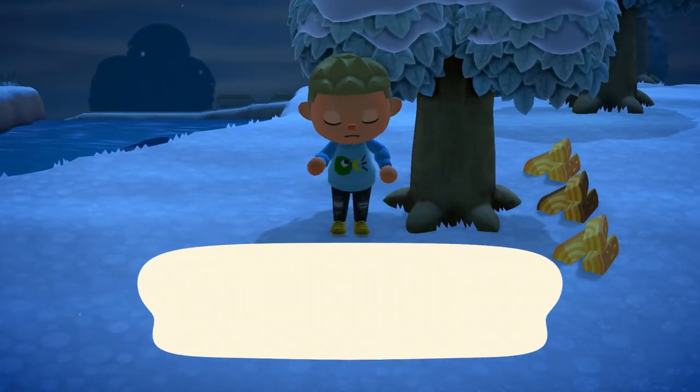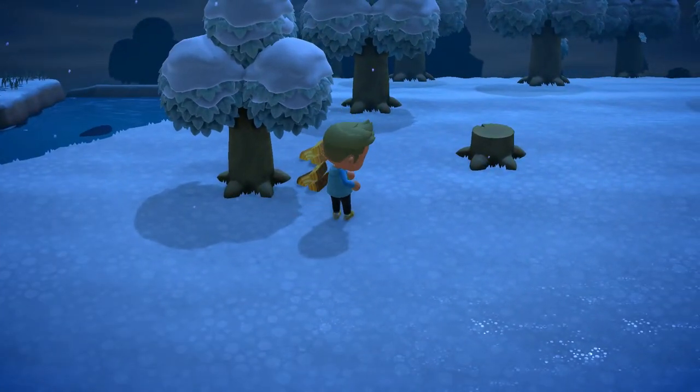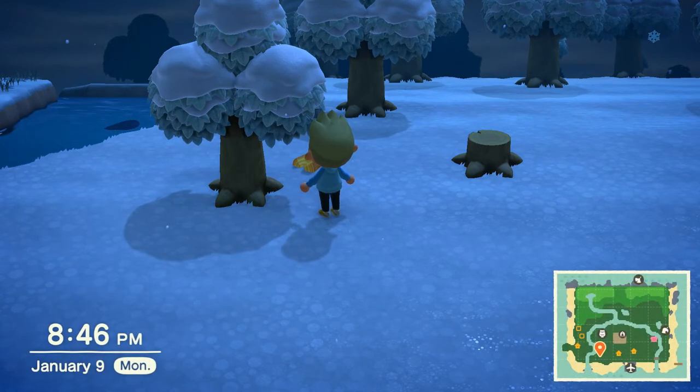Okay, that's my axe. Two ducks walk into a bar. The third one says, "Duck."